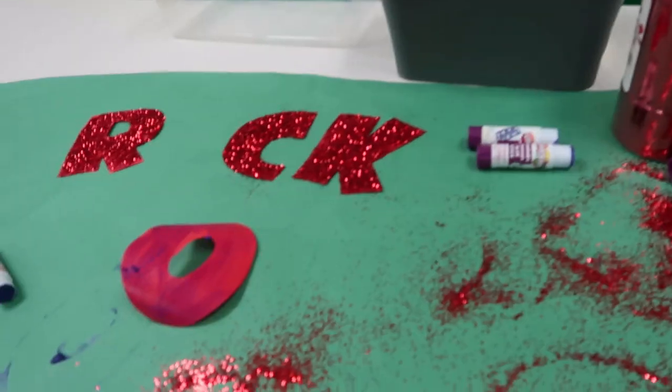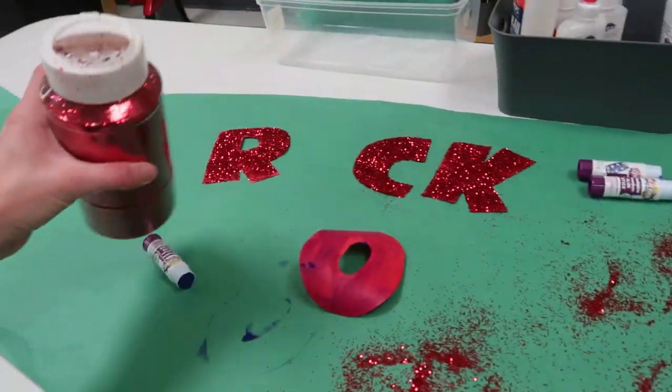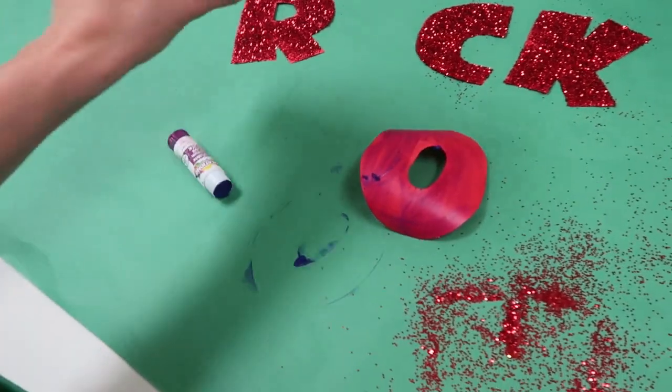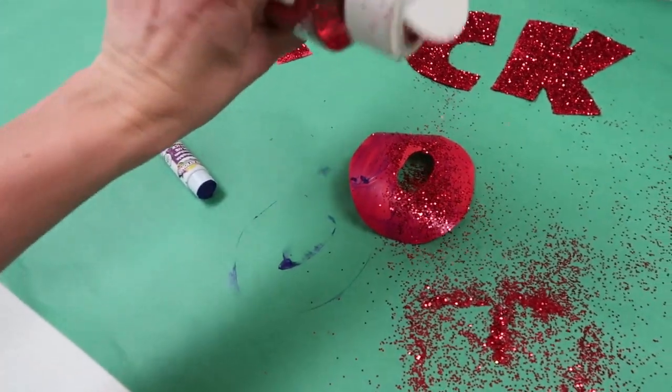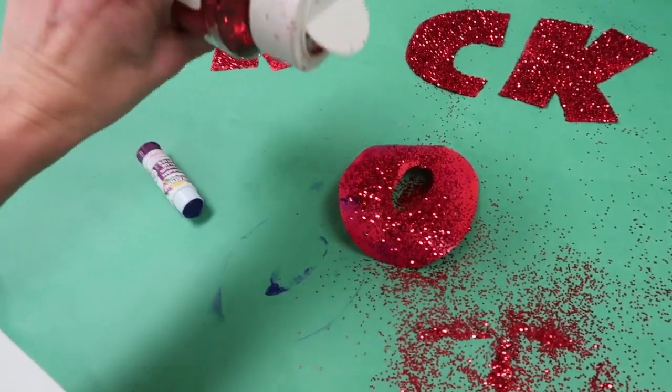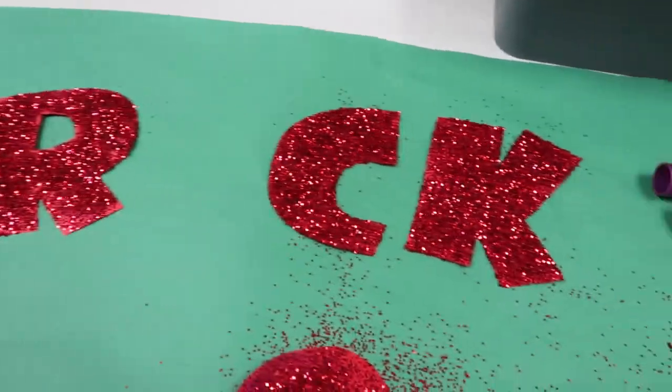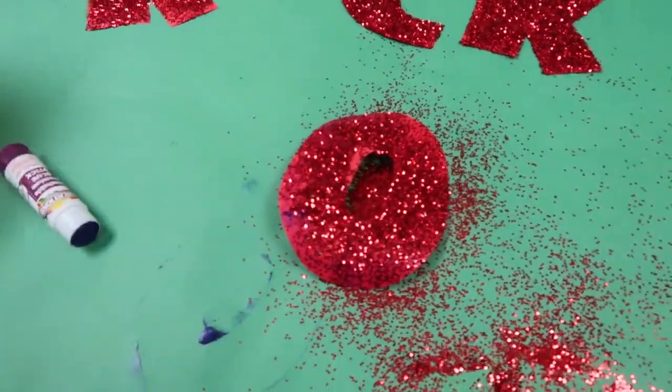Okay, let's go. All right, so I made the letters at home, but I don't like them just plain red. So we're going to add some glitter and glitter it up. That's what I'm doing. I think it looks better with the glitter.